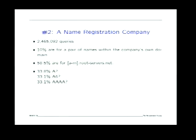The second busiest source came from a company that offers domain name registration services. 2.5 million queries. Of those, 10% are for 2 names in that company's own domain. Even worse, almost 60% are for the root servers themselves. And you can see by this table down here that for every name it looks like they're requesting an IPv4 address and 2 types of IPv6 addresses.